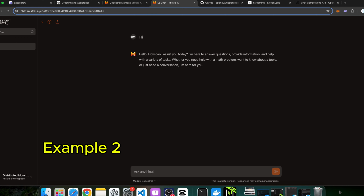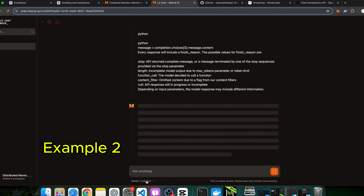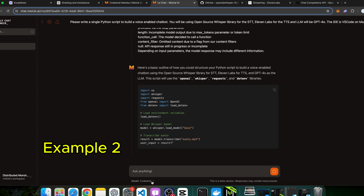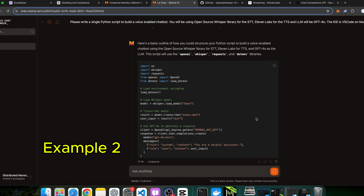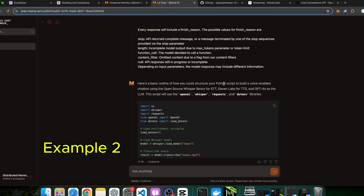Next one is Mistral's Codestral model. Now, it may or may not be the latest version, we don't know. We are just following what the website says. So first up, it's very fast, you can see. Here's the basic outline of how you can structure a Python script to build a voice-enabled chatbot using the open source Whisper library, 11 Labs, and GPT-4o.